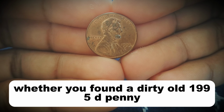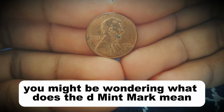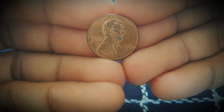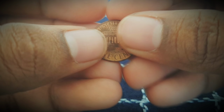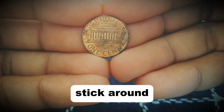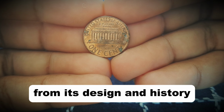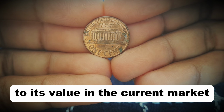Whether you found a dirty old 1995 D penny or you're sorting through your collection, you might be wondering, what does the D mint mark mean? Is this coin rare? And could it be worth more than just 1 cent today? Stick around, because we're about to break down everything you need to know about this coin, from its design and history to its value in the current market.